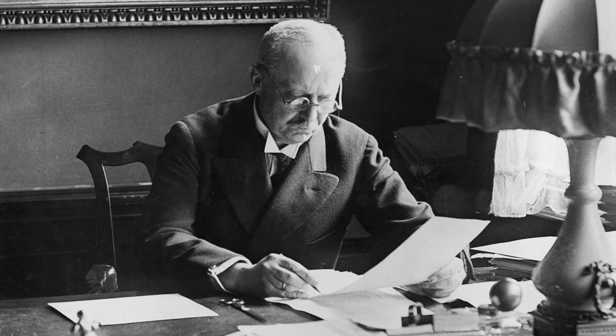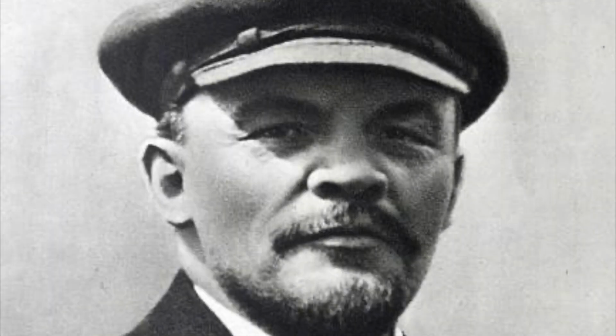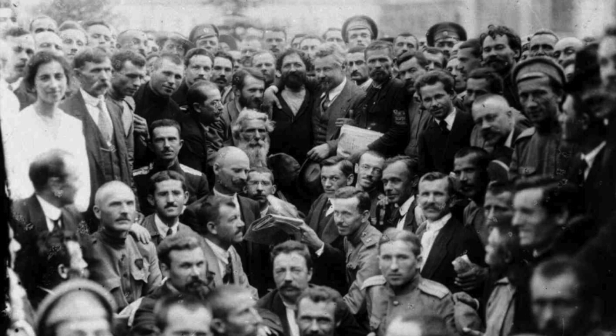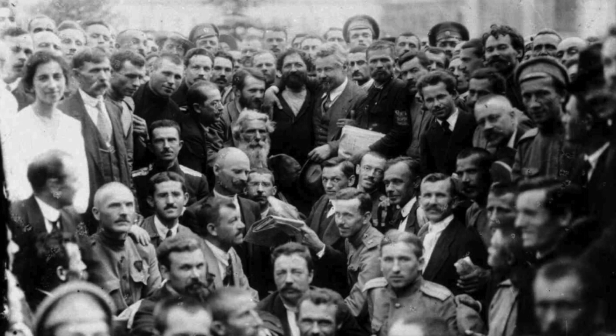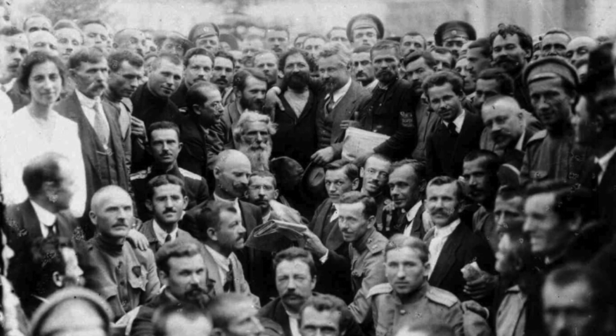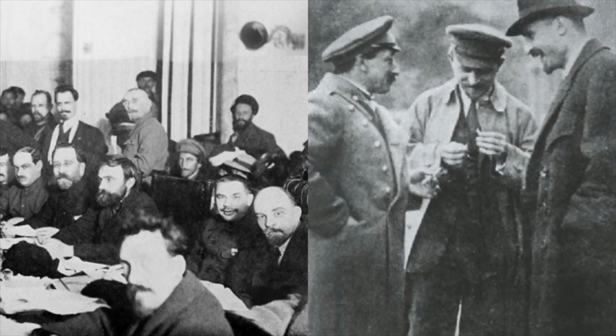General Ludendorff, still in Germany, facilitates the return of Russia's leading political agitator to Petrograd, Vladimir Ilyich Ulyanov, known as Lenin. He led a group of revolutionaries called the Bolsheviks. The term Bolshevik comes from the Russian word Bolshinstvo, meaning majority. The Bolsheviks were a faction of the Russian socialist movement. They emerged from a split in the Russian Social Democratic Labour Party in 1903 when the party divided into two groups, the Bolsheviks, or majoritarians, and the Mensheviks, or minoritarians.